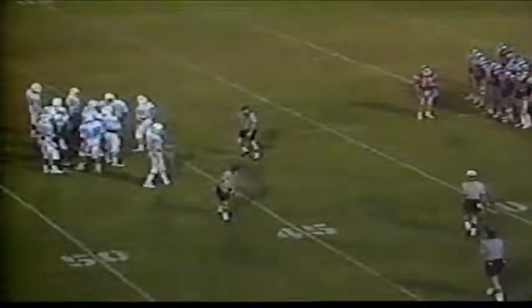This time it's given to McCarter. Rollins can't get him, but a good open field tackle by number 32, Marcus Watkins. That was Matt McCarter, the flanker, who got the ball on the reverse. And a good open field tackle by Watkins, the cornerback, after McCarter had slipped by the defensive end, Wayne Rollins. Ball at the 43, first down, Warren County.